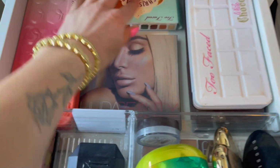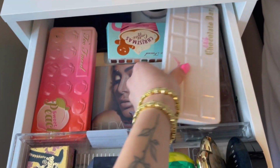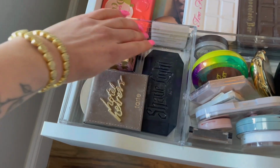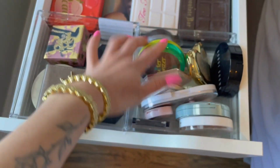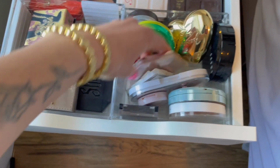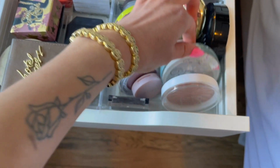Here I have my Huda highlighter palette if I want to grab it, and it's like Tetris. I just slide it around because I know exactly what's under there. And then here I have my bronzers and highlighters in the full size, and then over here I have more of my favorite bronzers. I actually love this one. More highlighters, my Fenty, more Too Faced.